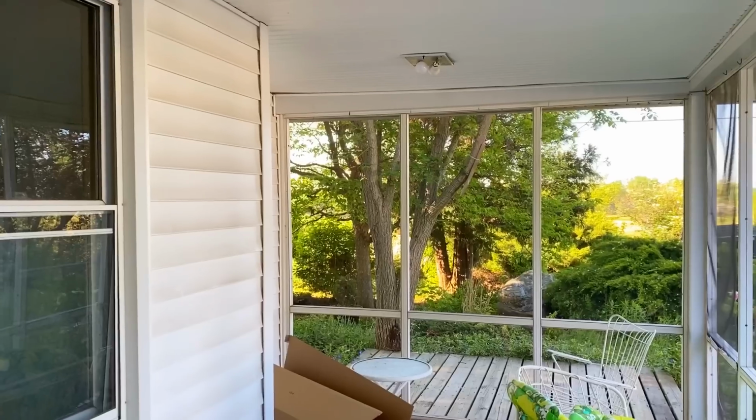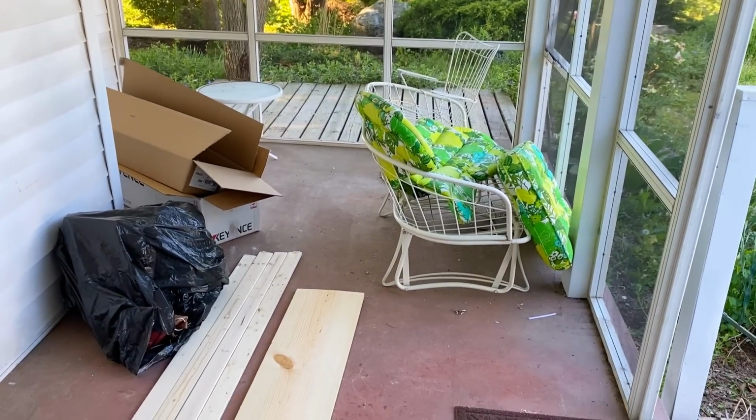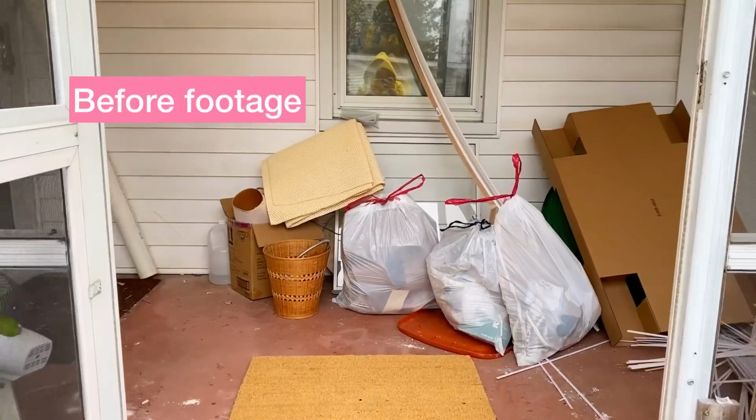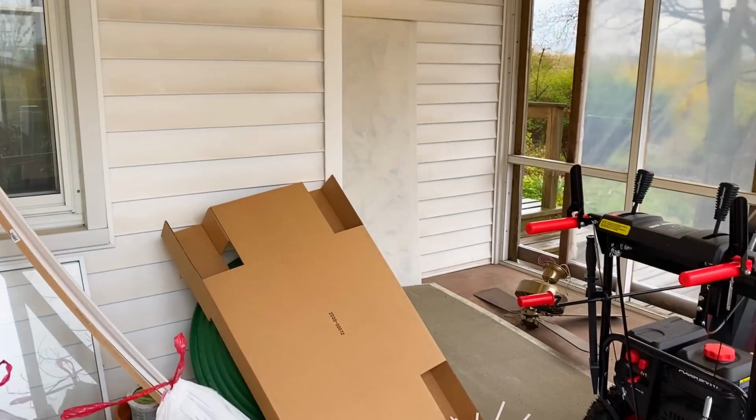Now that the view from my patio is so much better, I can make over the patio. And let's start by looking at the hideous before footage, which is full of junk and super dirty.